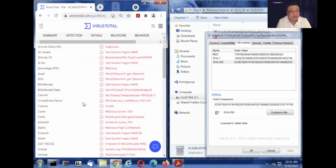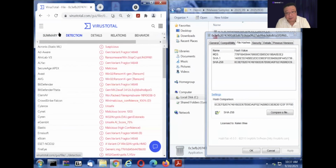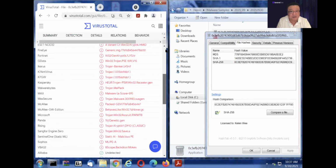Now, what you will notice is that this has about 38 out of 68 vendors who have confirmed that this is a malicious code. So not too many, I mean, more than 50%. But if you go into the level of detection, these would be the various vendors who have identified this as a malicious code, and they would have a signature database to protect you against this kind of attack. So 38 out of 68 is not really promising, but if you see any of these vendors with a green tick, then it means that they will not have a protection mechanism against this particular payload.